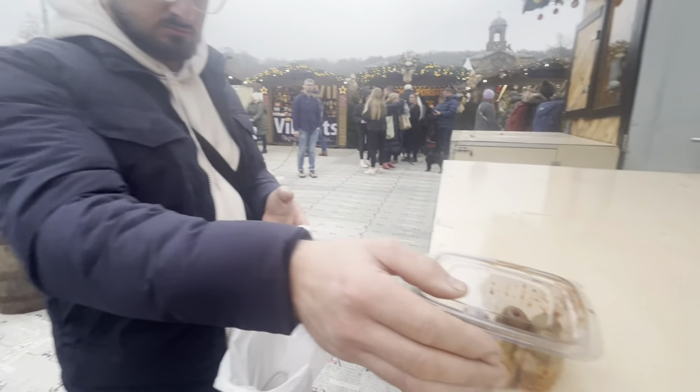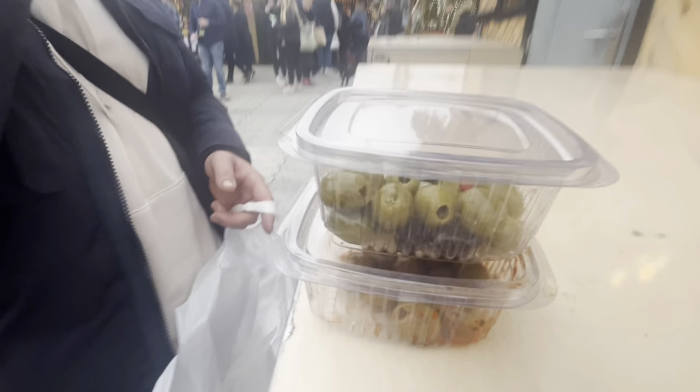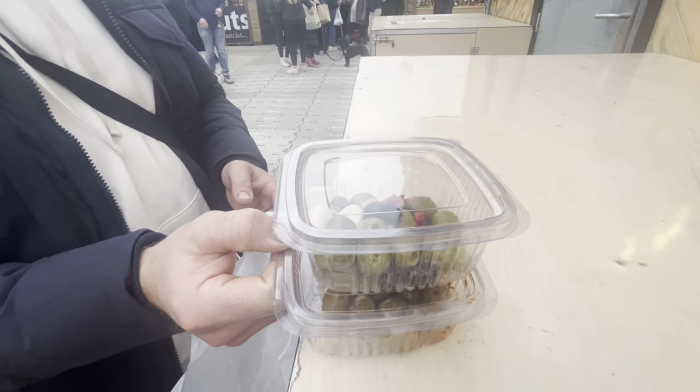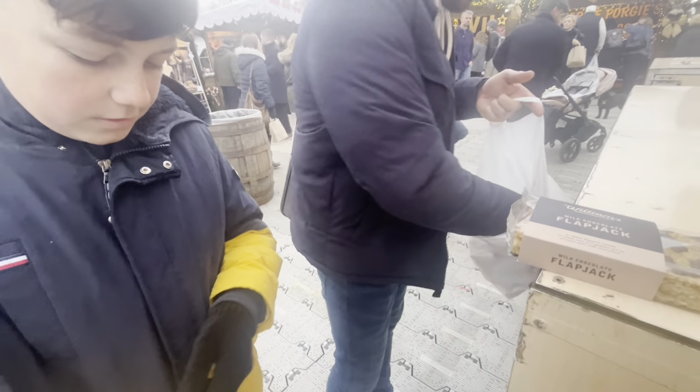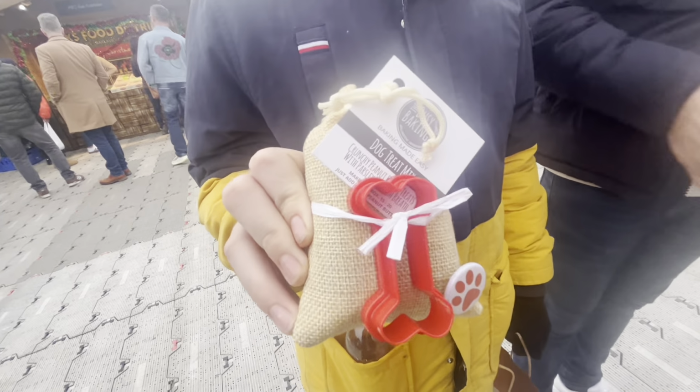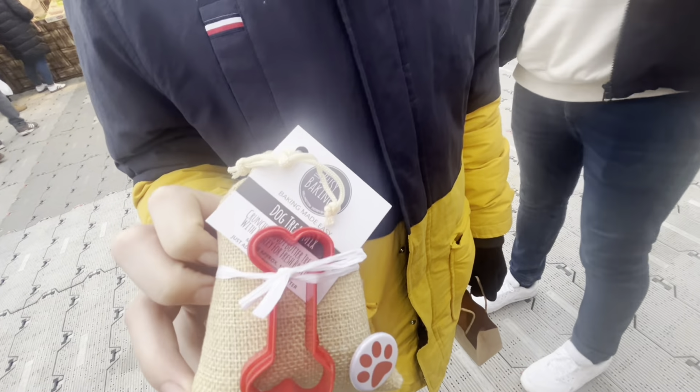We've spun around a few market stalls. We picked up some garlic and chilli olives, a mixture with peppers and what else is in there? Garlic. And we've gone for this milk chocolate flapjack. And then show what we got for Harry. So we got this for our dog, a little dog treat. So you basically use this and the ingredients, so you make 12 little treats in the oven.